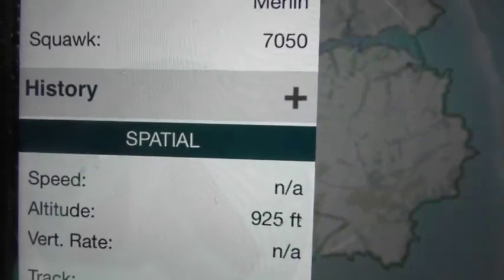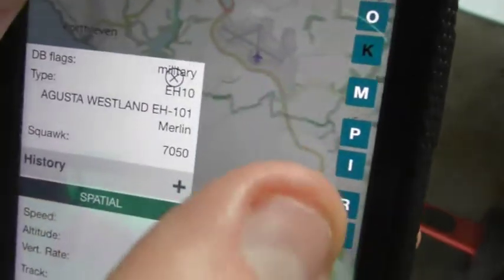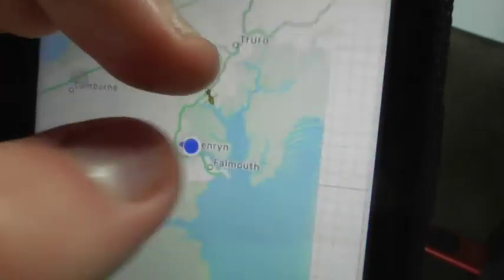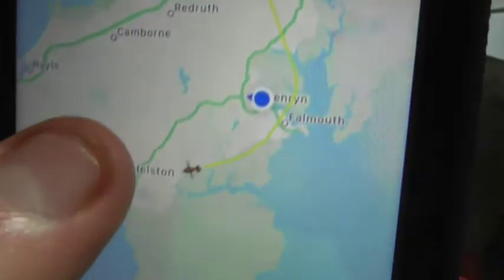It's now at 925 feet. So as you can see now, it's about to drop back to its base where it started, Royal Naval Air Station Culdrose. And I go to Flightradar. It should be on there, it is, look. It's on Flightradar24.